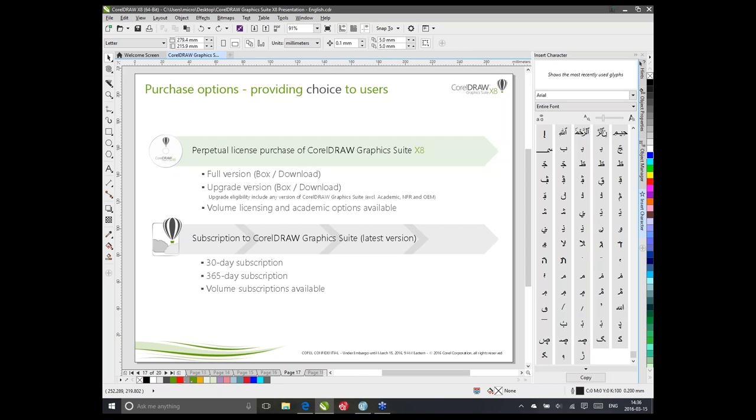And a big change for those of you who are still on older versions: with CorelDRAW Graphics Suite X8, we've decided to open up the upgrade path to any legal version of CorelDRAW Graphics Suite, older version, any version. So if you have a version 1, version 9, version 12, or X3, you can upgrade to CorelDRAW Graphics Suite X8. This excludes academic, NFR, and OEM versions. We also have volume licensing and academic options available, and you can get those through your preferred channel partner.